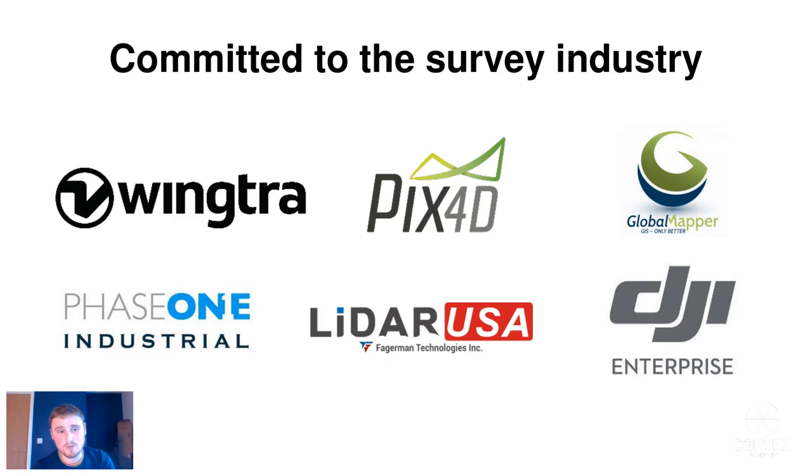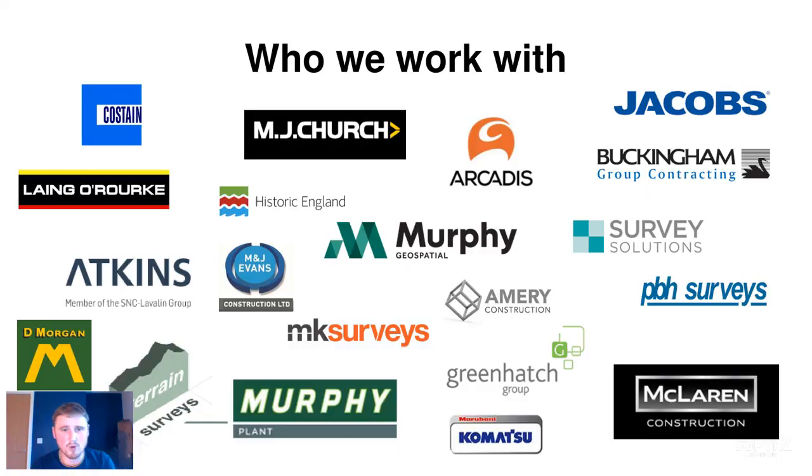And as we probably know, we are a DJI Enterprise partner in the UK. So if you are looking for anything from the smaller entry-level DJI drones like Phantom 4 RTKs, which I'm a huge fan of, all the way up to the bigger M300s, that kind of thing. We work with partners in the UK, from large civil engineering businesses to smaller independent survey firms as well.